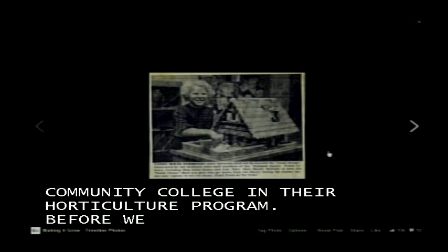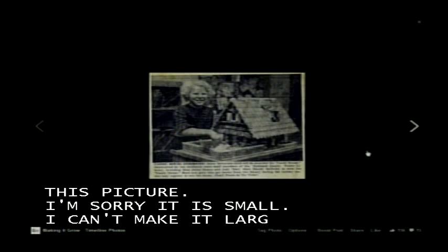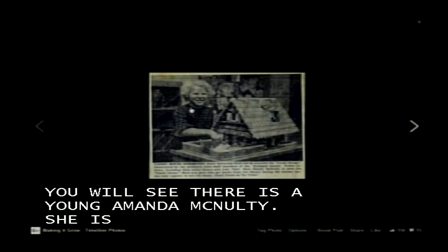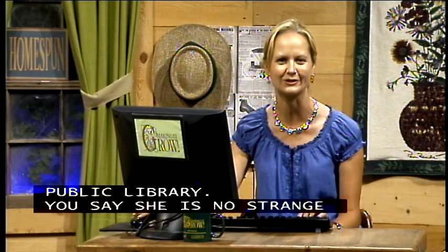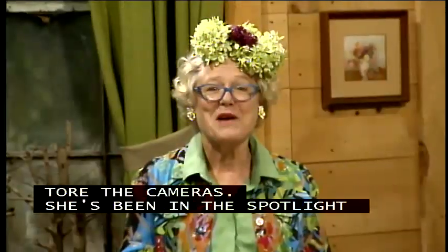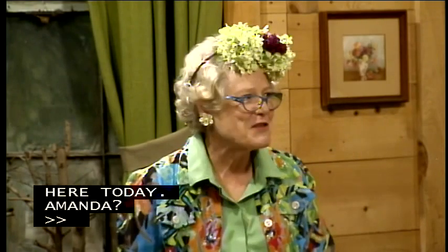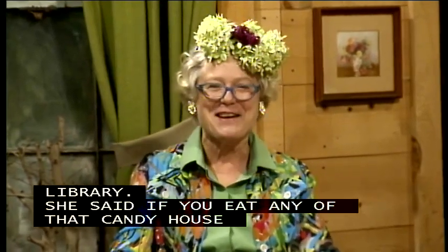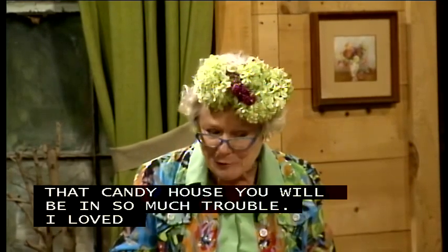Before we go back to the panel, we have to show you this picture. I'm sorry it's small. I can't make it any larger, but you'll see that there is a young Amanda McNulty, and she is pictured there with a candy house at the Richland County Public Library. So you see, she's no stranger to the cameras. She's been in the spotlight since she was young, and we're glad to have her here still today. Amanda? Thank you, and my mother's friend was the librarian, and they both stood there and said, if you eat any of that candy house, you're going to be in so much trouble, it's not even funny, because I loved sweets back then, and they were afraid I was going to pick off a piece of the roof and pop it in my mouth, but I was good for once, anyway.